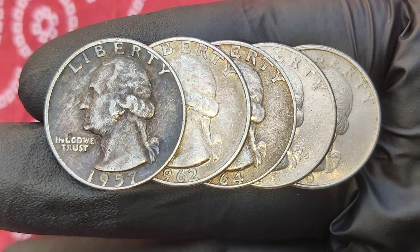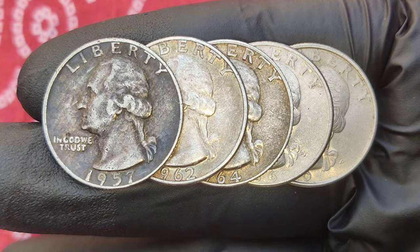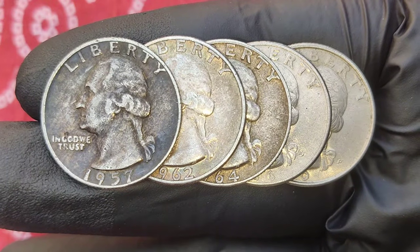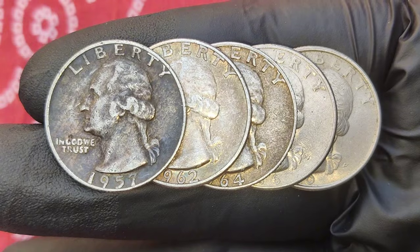Have you ever held something in your hands that looked ordinary but could secretly be worth more than your car, your savings, maybe even your future? In the quiet corners of America's coin drawers and dusty attics, there are hidden treasures, coins so rare, so mysterious, that collectors go to unbelievable lengths just to find them.